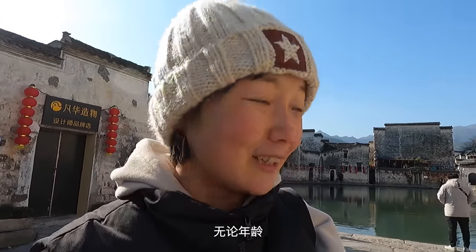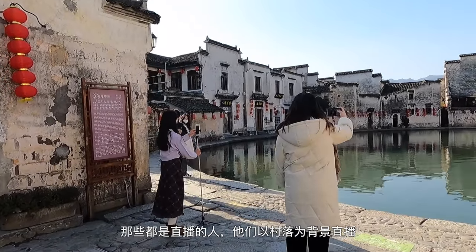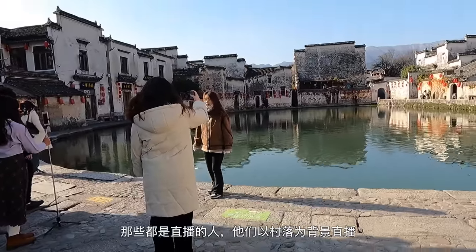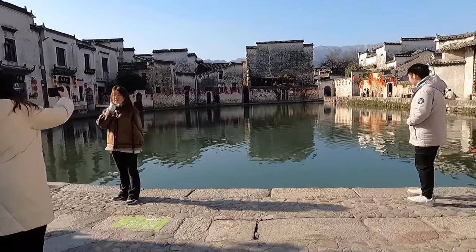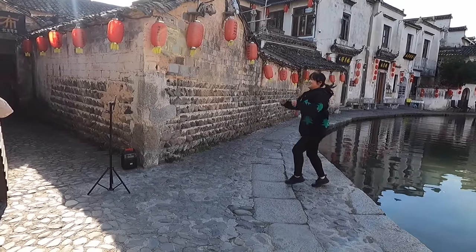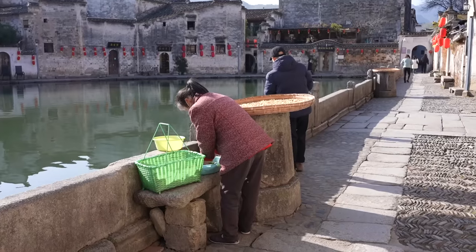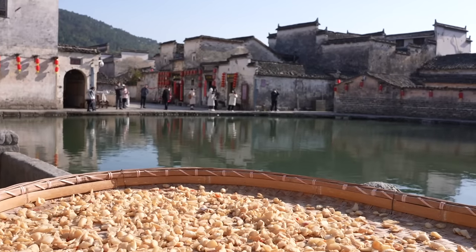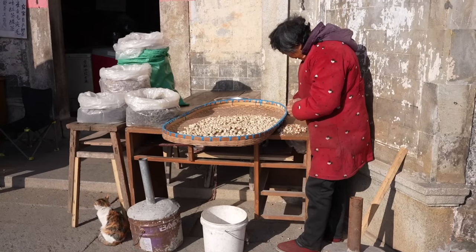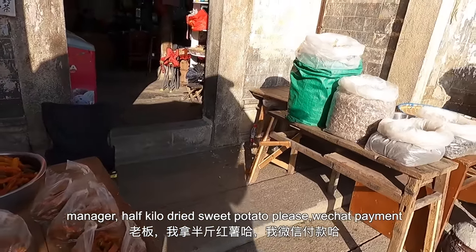One thing I found very interesting about China is that everyone is so crazy about social media, no matter how old they are. So those are the people who are doing online streaming in the scenic area with the background of this beautiful Hongcun.